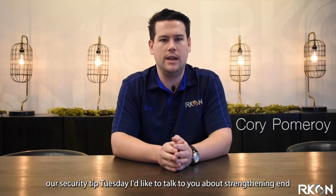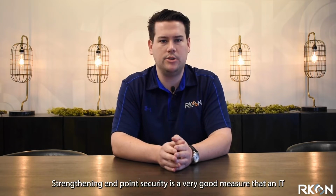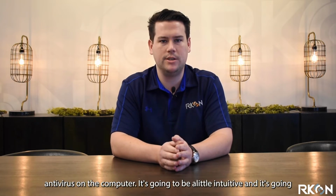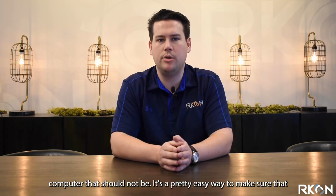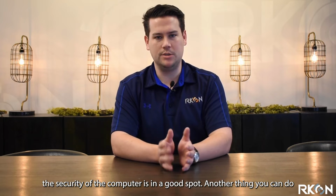Today for our Security Tip Tuesday, I'd like to talk to you about strengthening endpoint security. Strengthening endpoint security is a very good measure that an IT department can take. One of the simplest things you can do is install an antivirus on the computer. It's going to be a little intuitive, and it's going to be able to scan for malicious files or anything that's happening on the computer that should not be. It's a pretty easy way to make sure that the security of the computer is in a good spot.